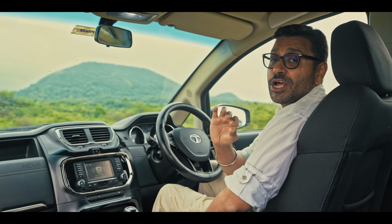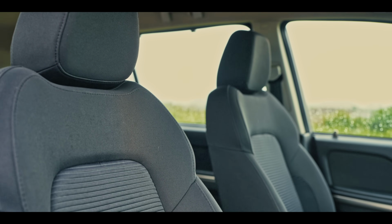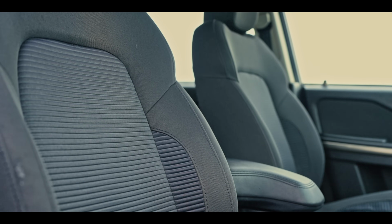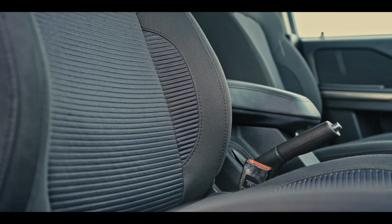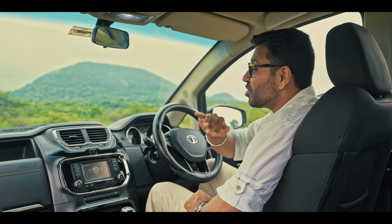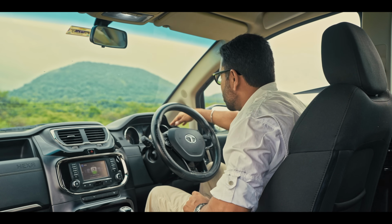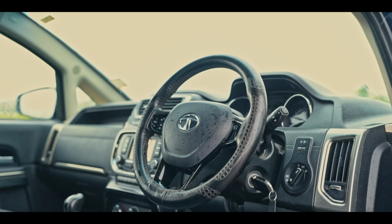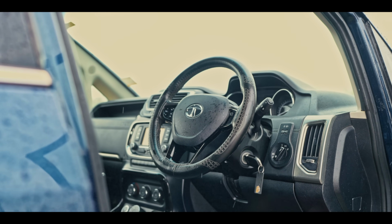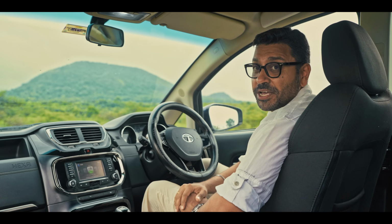These seats are honestly superb. They really should have these same seats in today's Safari and Harrier because these are really stunning. They're excellent in terms of the creature comforts. Now, I remember in our first drive, I talked about how most of the plastics were soft touch. So the top of the dash, all these things that you normally touch, are all soft touch plastics. Only very few hard plastic parts, but the sense of quality was very good.